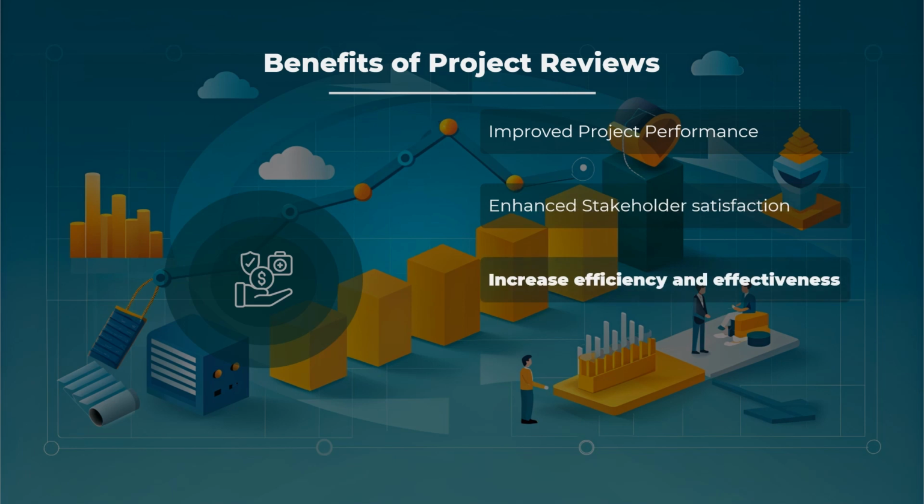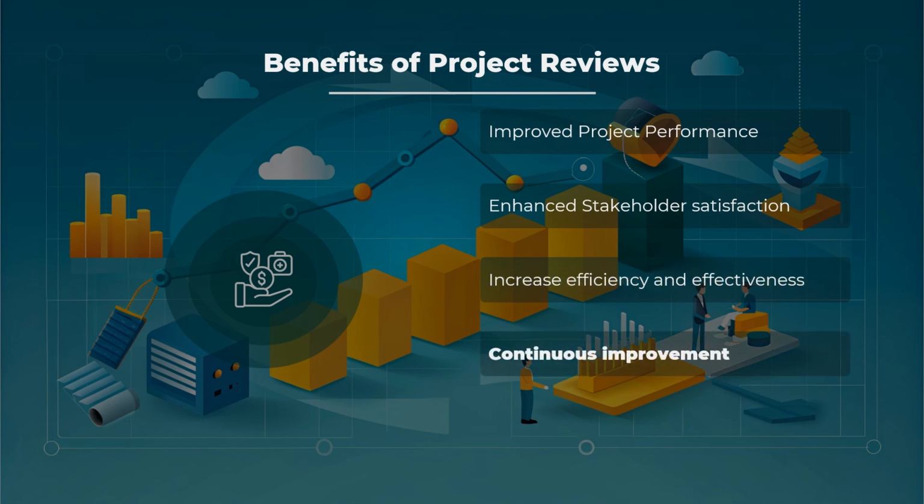Increased efficiency and effectiveness: project reviews facilitate the analysis of project data, enabling the identification of best practices, lessons learned, and areas for improvement. Implementing these insights enhances efficiency and effectiveness in project execution. Continuous improvement: by documenting lessons learned and implementing recommendations, project reviews contribute to the organization's continuous improvement endeavors. This ensures that past experiences are leveraged, mitigating the recurrence of mistakes in future projects.